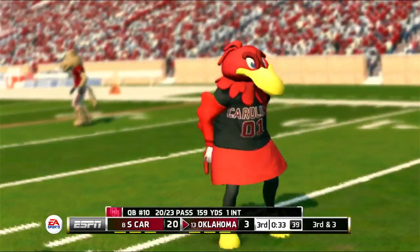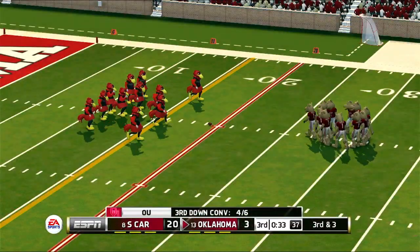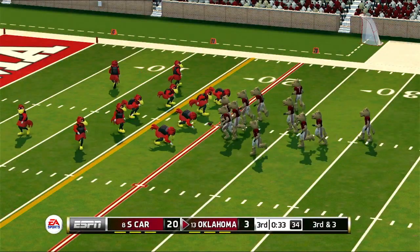By the defense. If you let this quarterback set and throw, he'll kill you all game. But they got excellent pressure on that play. And this is the 10th play of the drive.